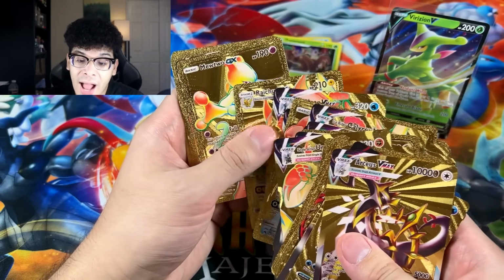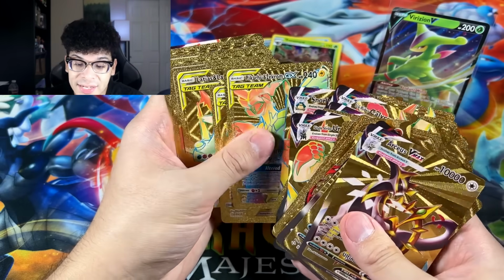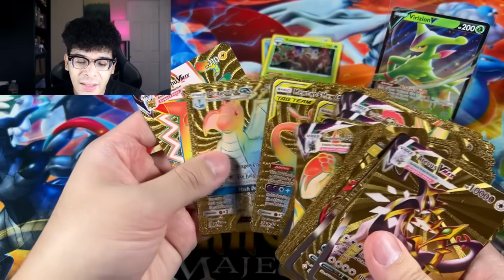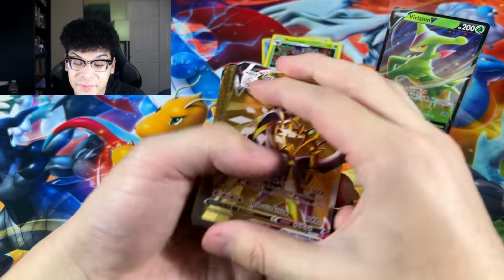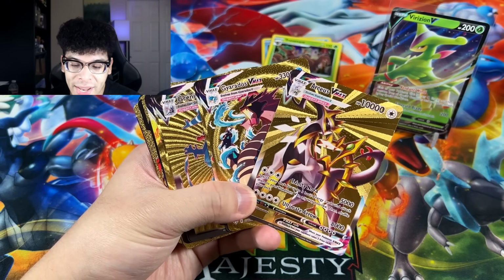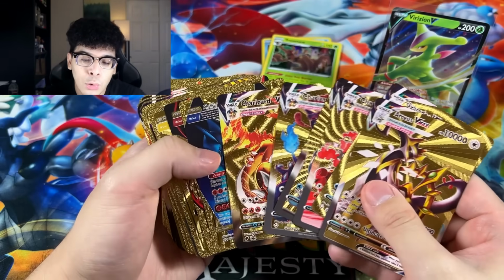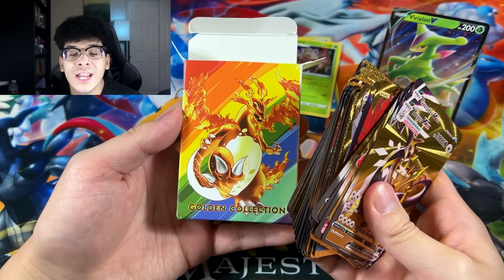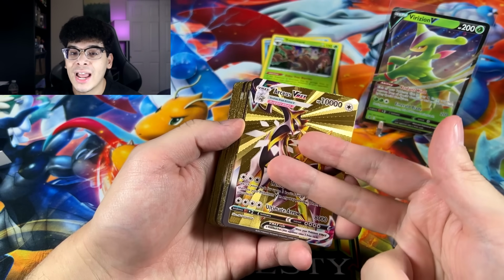But I'm not gonna lie, I was mostly excited about these VMAXs, these crazy cards that we saw in the beginning of this opening. But I'm not gonna lie, these are low-key kind of crazy, bro. They are absolutely insane. Especially this 10,000 hit point Arceus VMAX. So guys, that was what was inside this weird, strange, golden collection box. I'm not gonna lie, low-key, I was satisfied.